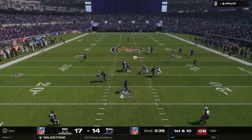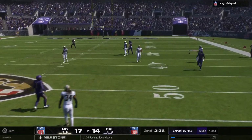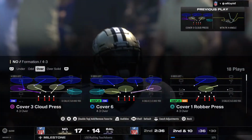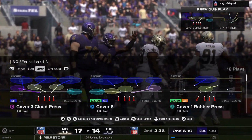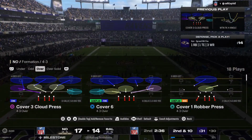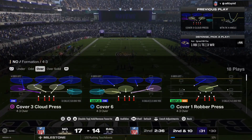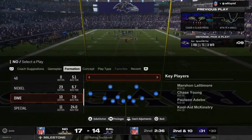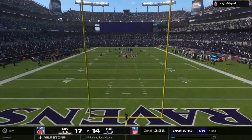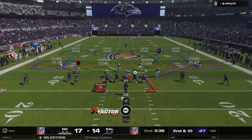From the gun, Jackson. That ball flutters to the ground. It's incomplete. Well, fortunate there wasn't a defender right there in the area. Could have been a turnover. Instead, it brings up second down. For the most part, he's been very accurate with the ball. I mean, he's completing over 60% of his passes, but because they haven't been able to get any big explosive plays, continue to push the ball downfield, hasn't really translated on the scoreboard just yet.